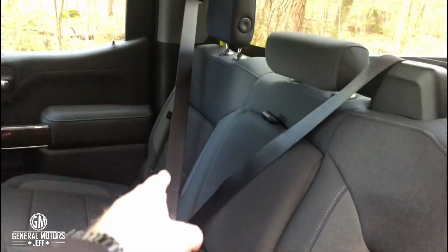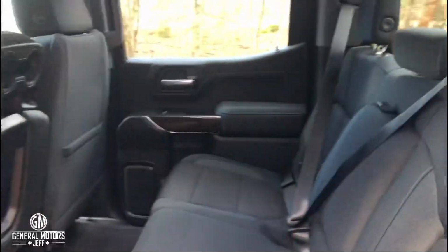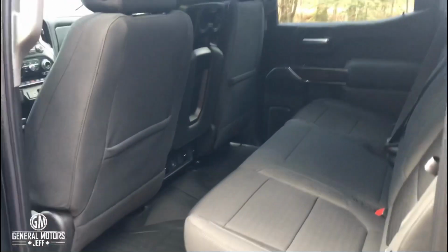Behind the seats, you can do that on both, and then you have an armrest back there. But again, tons of room back here. They really increased the back seat room in 2019. You're also gonna have keyless entry right here. So all four of the doors, as long as the key is in your pocket, you can come up to the door, press that button, and get on in.